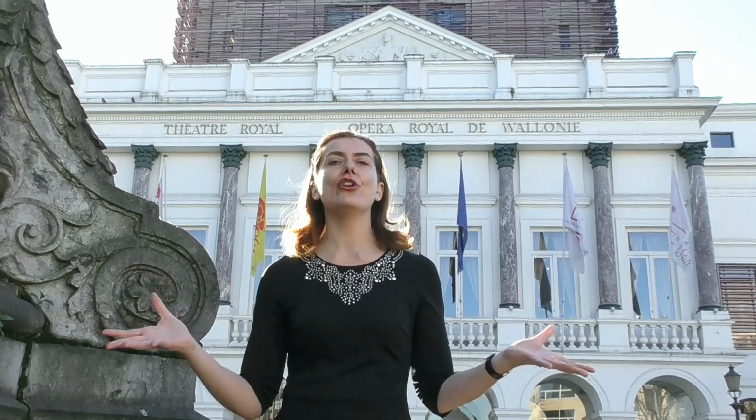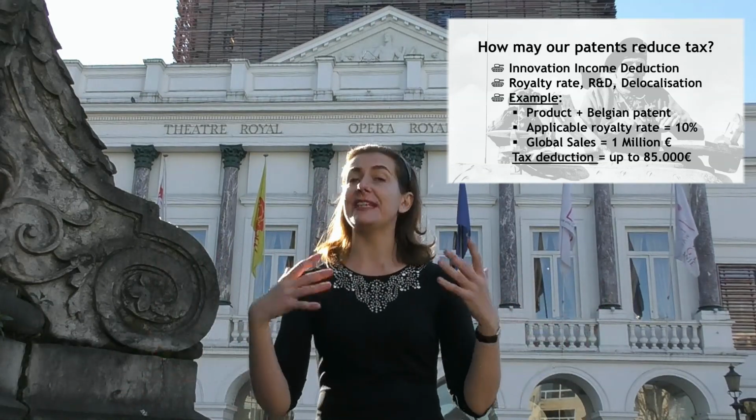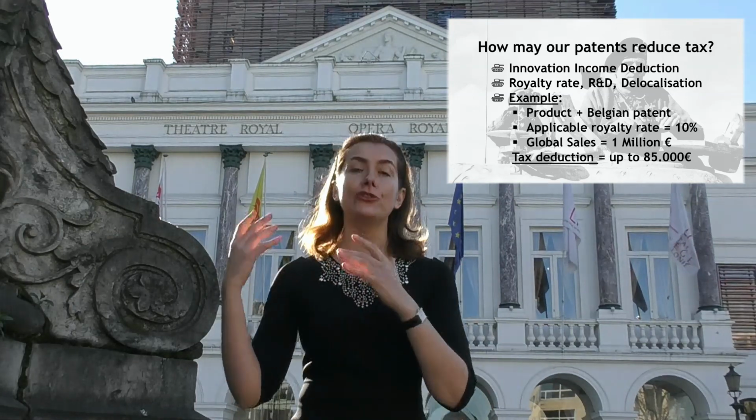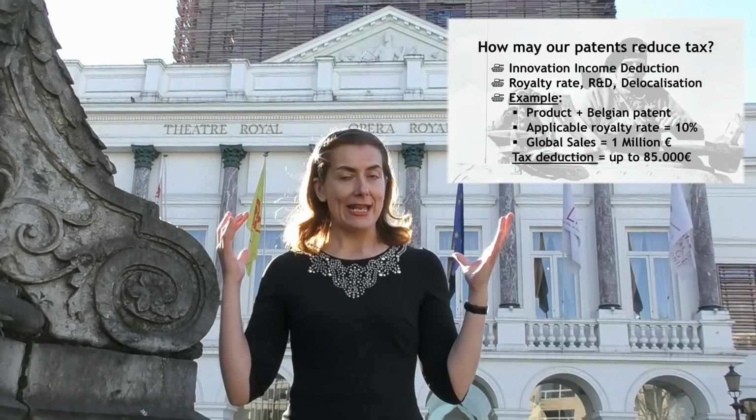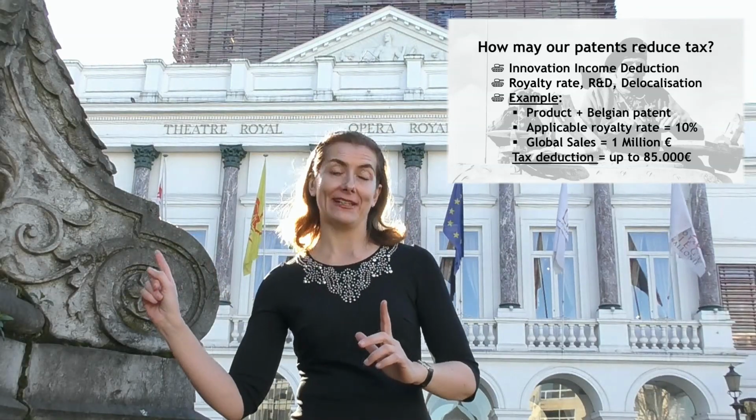5. Taxes. How may our patents help us further reduce the tax bill? Here in Belgium, we have the innovation income deduction. That means that I can defiscalate the typical royalty rate that is applicable in a certain technology. Let's say my patented product has generated 1 million in sales. The typical royalty rate would be 10%, so I can defiscalate up to 85,000 euros per year in my tax bill. And I can also transfer this advantage to other tax years.